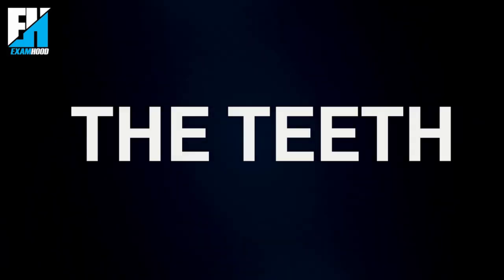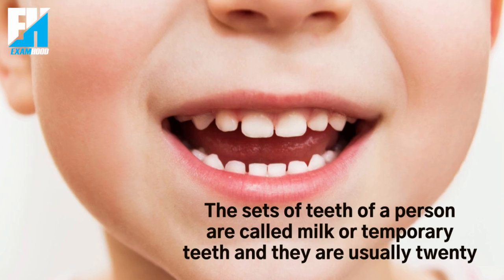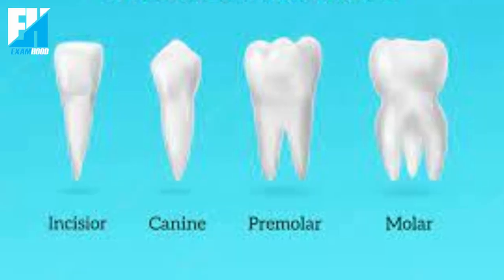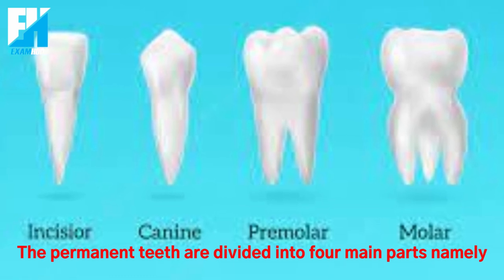Teeth. The first sets of teeth of a person are called milk or temporary teeth, and they are usually 20. The temporary teeth are replaced by permanent teeth. The permanent teeth are divided into four main parts, namely the incisors, the canine, the premolar and the molar.